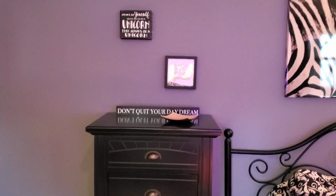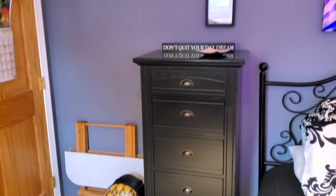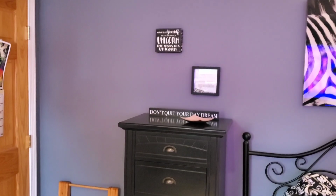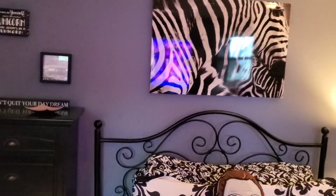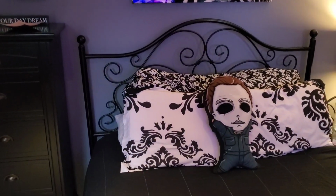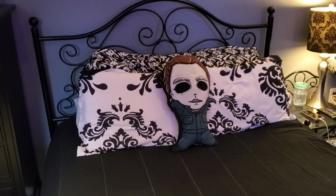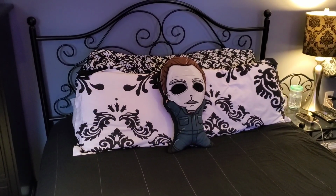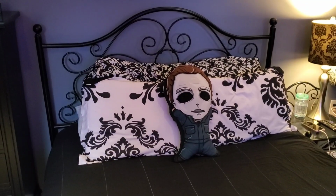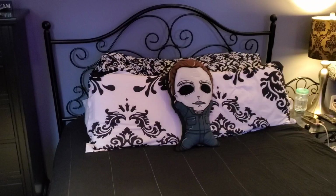All right, over here is the dresser that is behind me in every video that I do. Obviously, I can't really move that. So there's my dresser with my home decor. You guys see that I love zebra. I love black and white. That is my theme. Here is my Michael Myers pillow that I picked up at FYE. I absolutely love this pillow. I snuggle with it every night. And I'm not ashamed to admit that. I'm really not, because it is the most comfortable thing in the entire world.